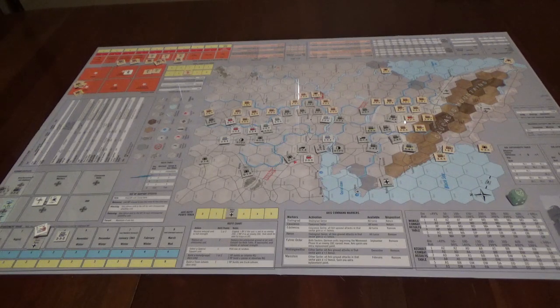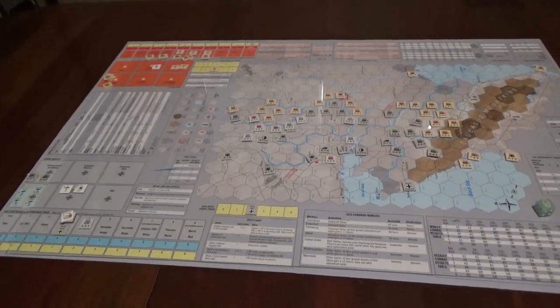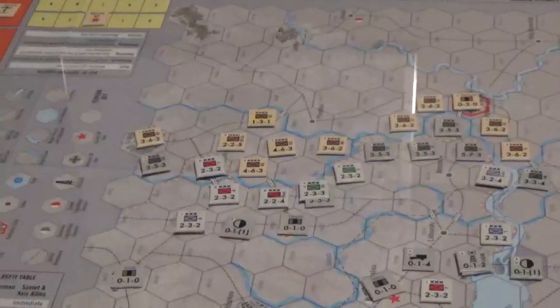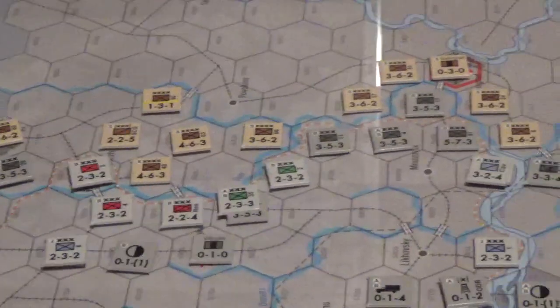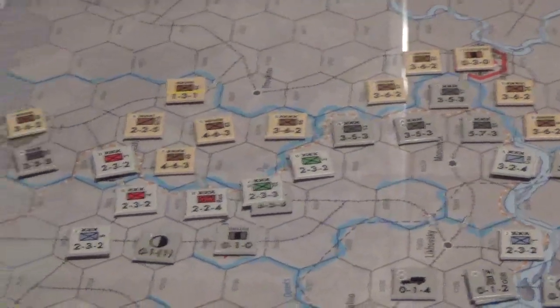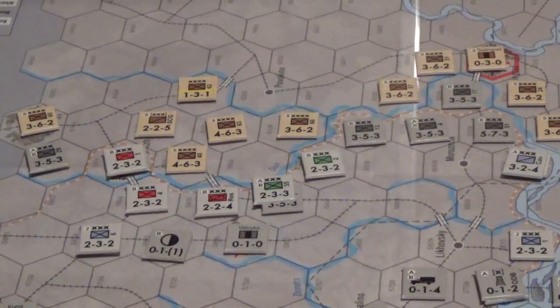the September 1942 turn. So let me show you what's happened in both sectors up to this point. What happened during August on the Stalingrad sector is pretty much nothing. A whole lot of nothing. Because again, the German emphasis has been in the Caucasus. As you can see, there's not been a whole lot of movement there.